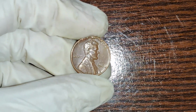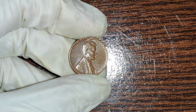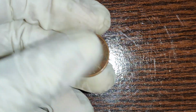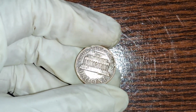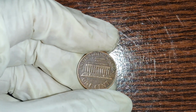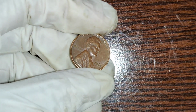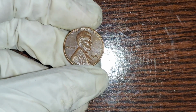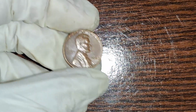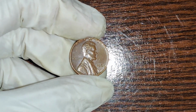Up of a 1964 Lincoln penny spinning on a table, dramatic music playing. Could a simple penny be worth a fortune? You might want to check your coin jar because a rare 1964 Lincoln penny has made headlines, fetching an astounding $12.3 million. But why is this small, everyday coin commanding such an insane price? Today, we're diving deep into the fascinating history, hidden rarities, and shocking value of the 1964 Lincoln penny.